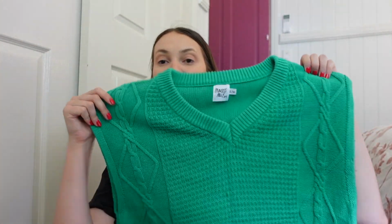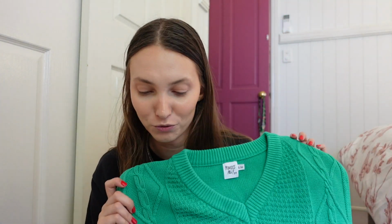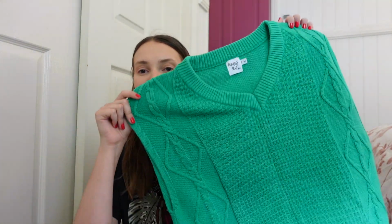I'm bringing a vest. It's a woolen vest from Princess Polly. It's green. I thought it would be really cool for Christmas or something like that. And it's really warm too, and it's oversized. So it'll be really good over the top of thermals or even over the top of another sweater or something like that.